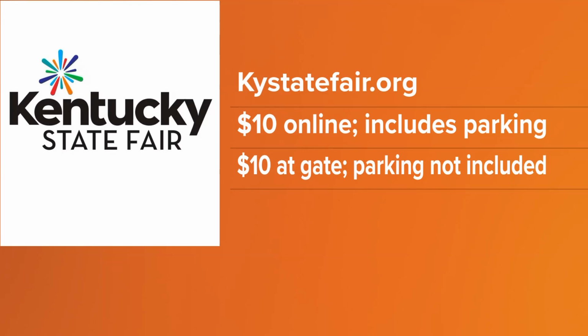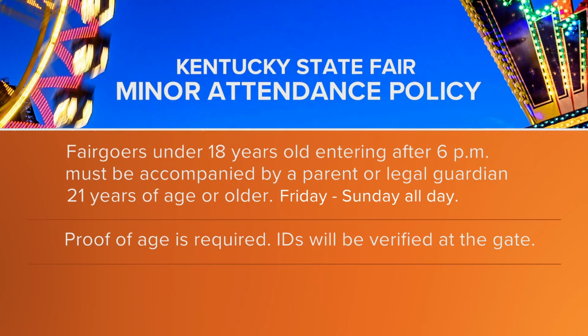And, you know, tickets are available online for $10, and that includes your parking, though you can also buy tickets at the gate for the same price, but you'll pay extra to park. And parents, here's your reminder. There is a minor attendance policy in effect for this fair.